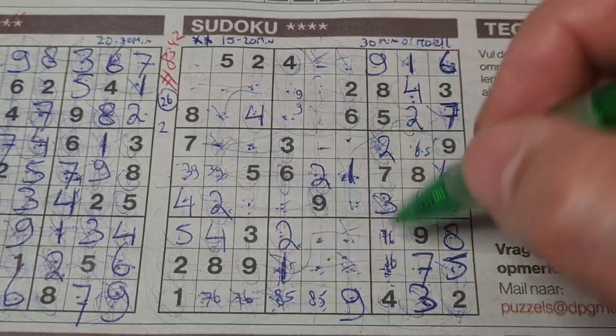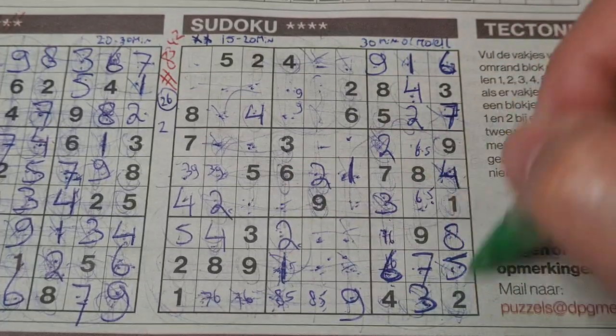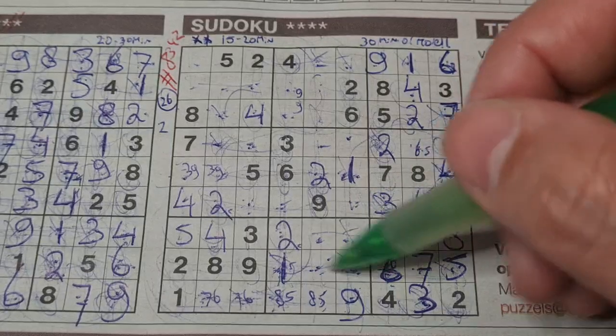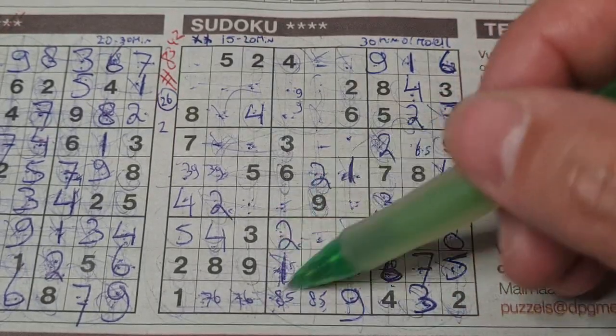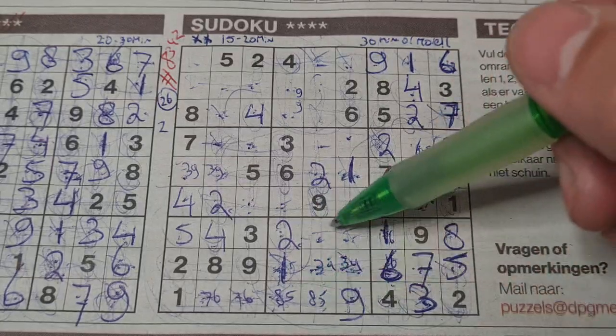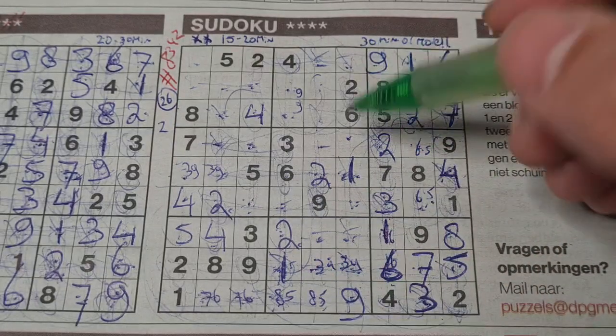So this should be the 1, and that box should be 6. 1 box left in this big square for number 1. So 3 and a 4 are left. And the other pair in this big square are the numbers 1, 2, 3, the 4, the 5, 6, and the 7. Missing 6 and the 7.